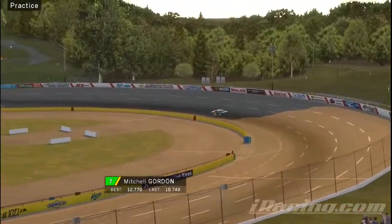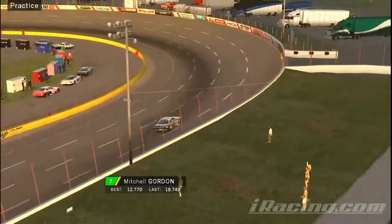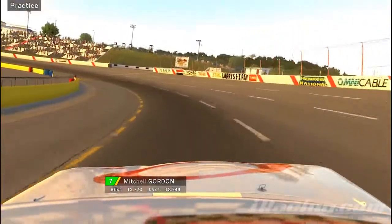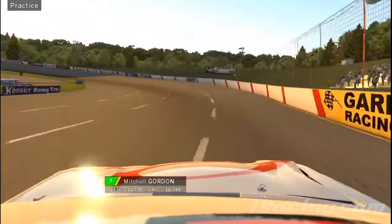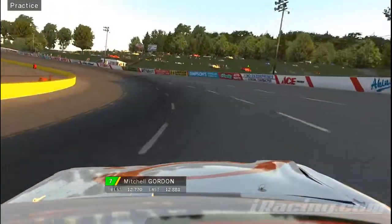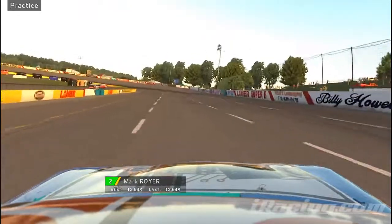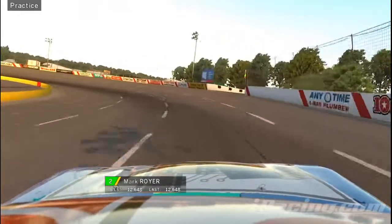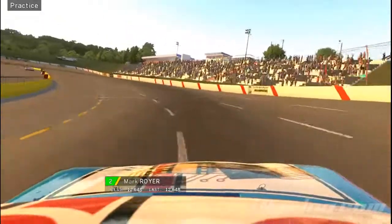Just a couple of minutes, and there's been a couple more guys out on track here and there. Oh, getting away from him just a little bit. Got a little damage on that right front. You can see it doesn't take a lot. Let's jump on board with Mark Royer here as he dodged. He went by somebody there, and he's trying to get that 36 machine up to speed here.